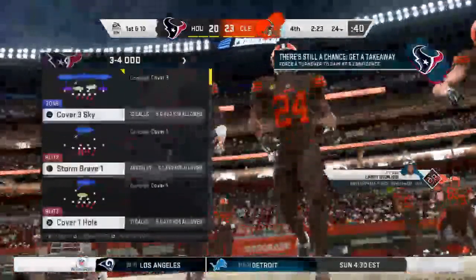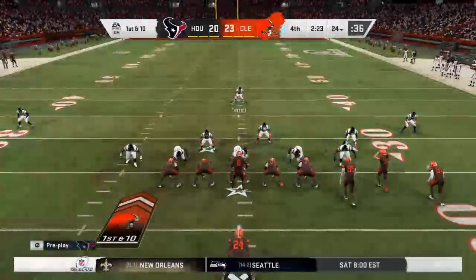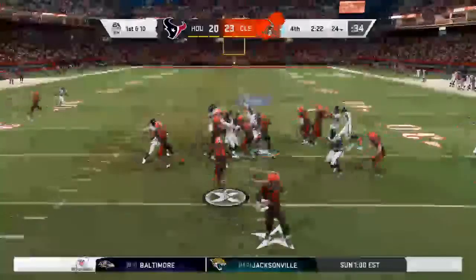And now Cleveland geared up to take the field. And they split the uprights last time for 3. They've got the lead. They're not going to play this conservative. They're not hoping for another field goal. They're hoping for a touchdown.